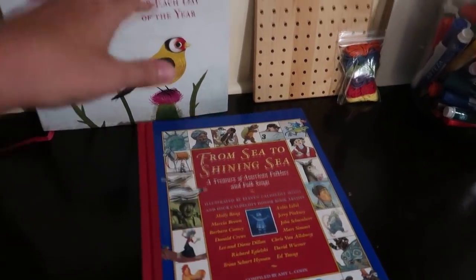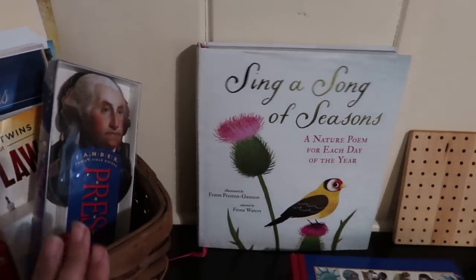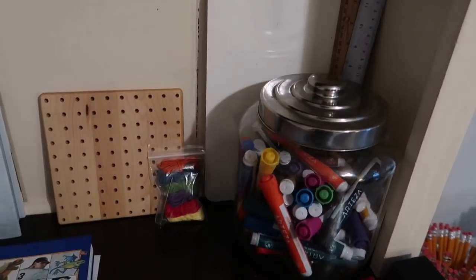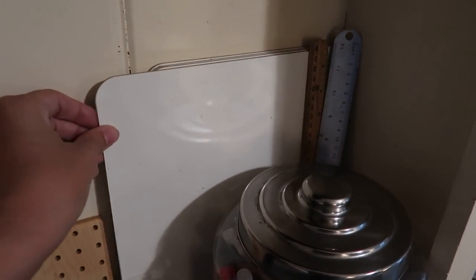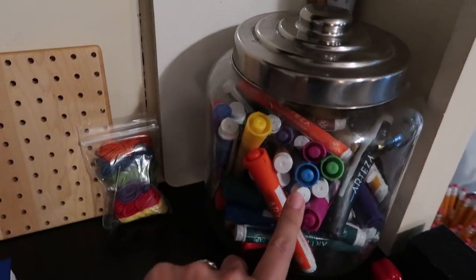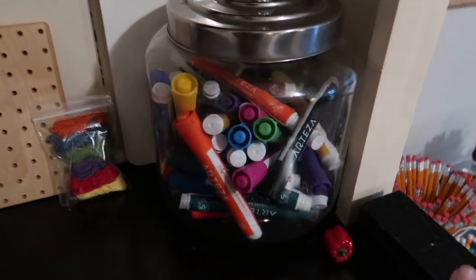So we've got that out. This won't fit in this basket, but this kind of coordinates with this basket. And then just some little odds and ends. If we're doing any kind of trivia or anything, we have some whiteboards from Arteza back in here, and then these are also markers from Arteza. They have lots of different color options.